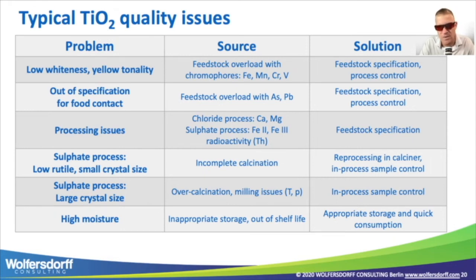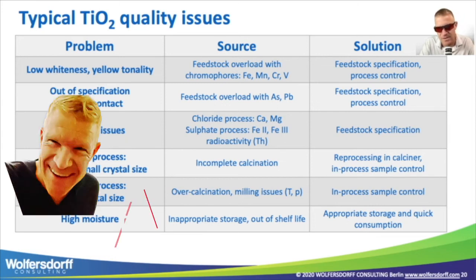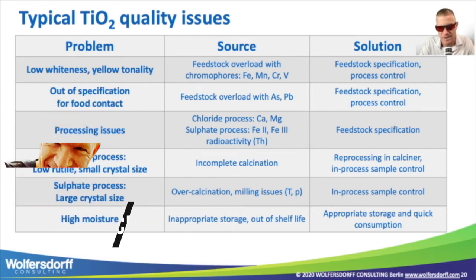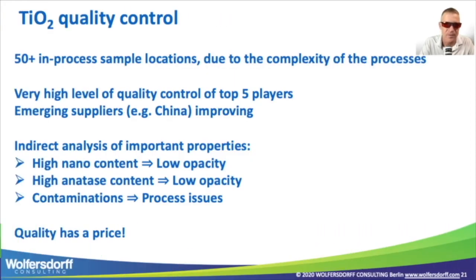I was responsible for sales in Eastern Europe, and the biggest Russian paint company stored the titanium dioxide in big bags outside, which is really, really not good, because what you want is a dry storage, also away from the sun, away from rain and the weather. So appropriate storage and quick consumption can be quite important for the performance of titanium dioxide pigments.